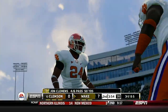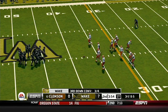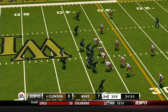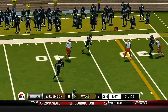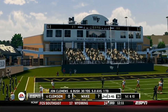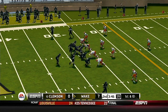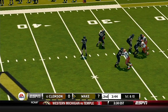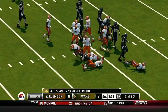Rid of it. The defense got some pressure and forced a bad pass. I think they've been a little bit more aggressive here with their pass rush, and that time it paid off with an incompletion. Third down now, and they need to get it down to the 31. He scrambled. He gets hit out of bounds around the 27-yard line. Taken down at the 20.